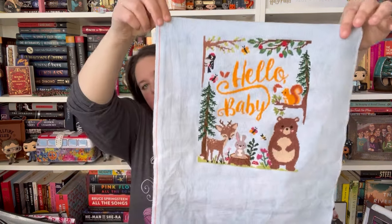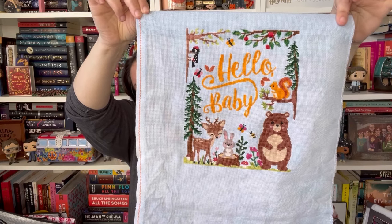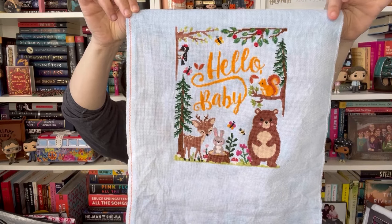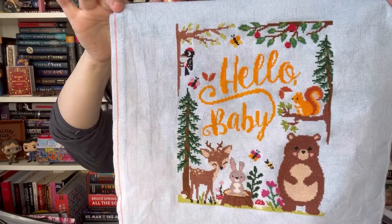I want to say May 8th or May 10th. So I wanted to get it done so that all I have left once the baby gets here is the name, because they're going to be surprised by the baby. They don't know the sex, don't know the name, anything like that yet. So everything's done except for the actual baby personalization, which will be at the bottom.